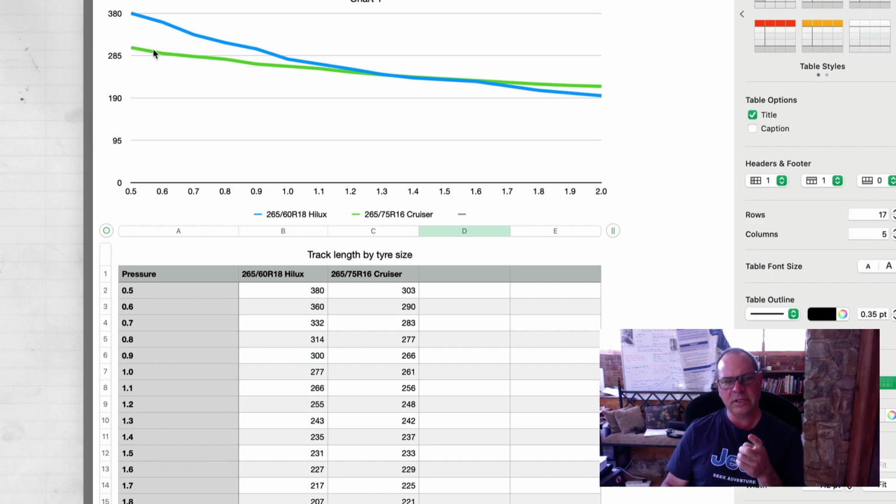Compare your front tire or deflate your tires. Use the pieces of paper and the ruler or a tape measure. Check your pressures. It takes you half an hour to do this once, and once you've got it, you've written down everything, you can keep that for your own record.